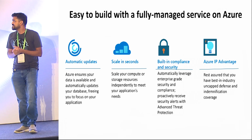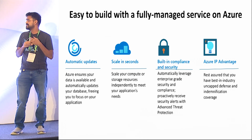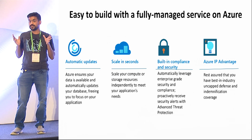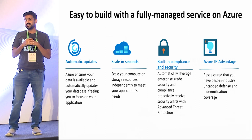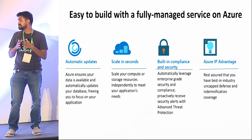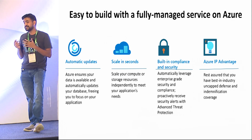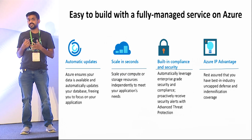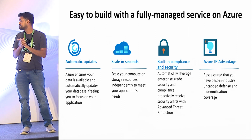So what are the other things that you can get? As I said, built-in compliance, security, and automatic updates. You can choose when you want the maintenance to happen. You can scale vertically to a higher SKU in less than 20 seconds, with a downtime of less than 20 seconds. And apart from that, there's the Azure IP advantage: whatever added advantage Azure builds as a first-party thing, we make sure it is working with Flexible Server.